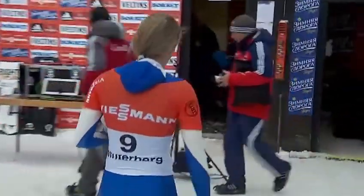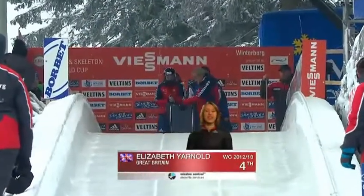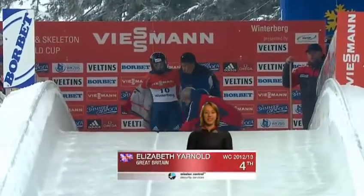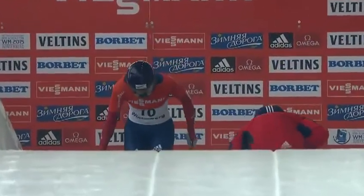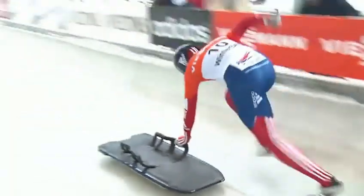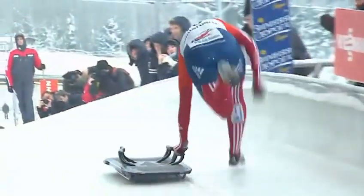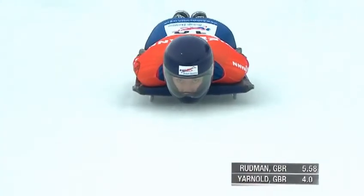Lucy Chaffer of Australia in sixth position now on her Bromley-built sled. Next up, Lizzie Arnold of Great Britain, our junior world champion. Third in the worlds at Lake Placid as well at the end of the season. Four World Cup races last year, she won two of them. She's yet to win this season.